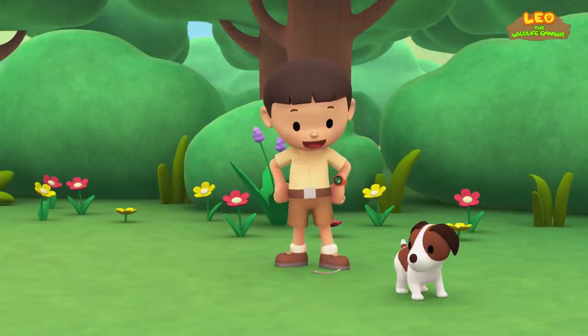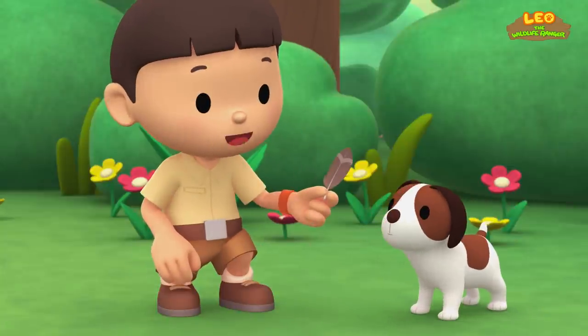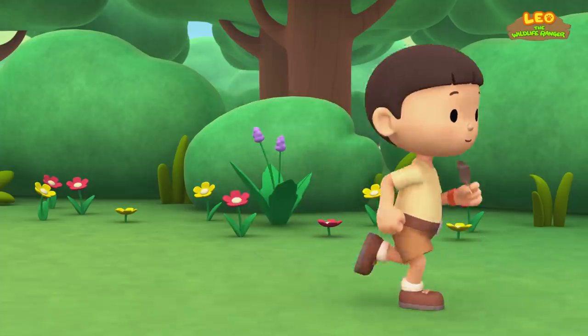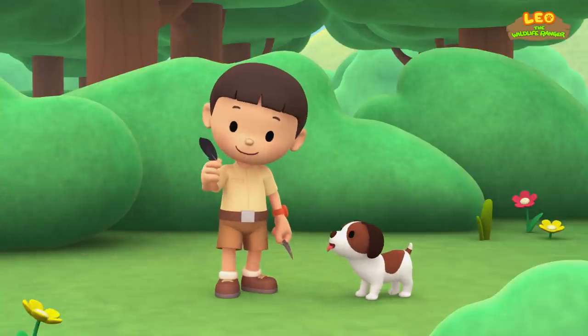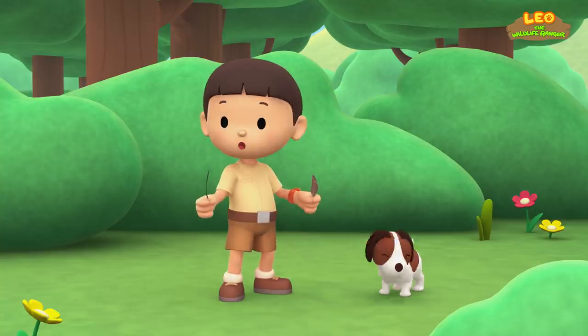Hey, look. The bird dropped a feather. Feathers are important because they help birds fly, keep them warm, and hide them from predators. You found another feather, Hero. It must be from another bird. Look, it has a different color. Let's see if we can find more feathers.